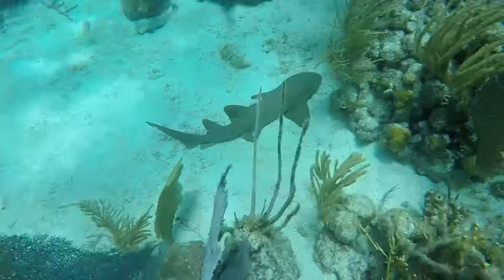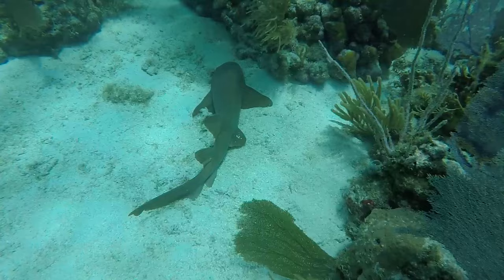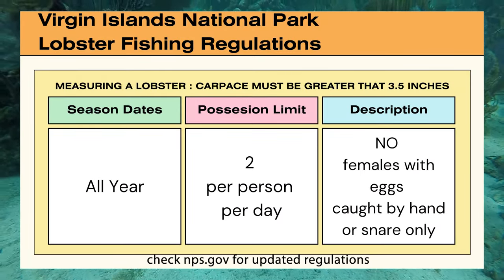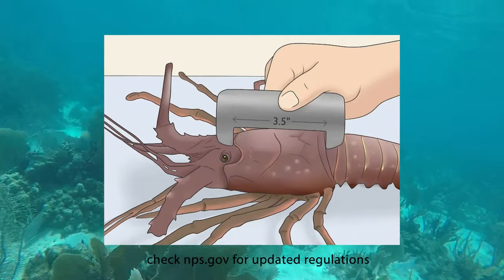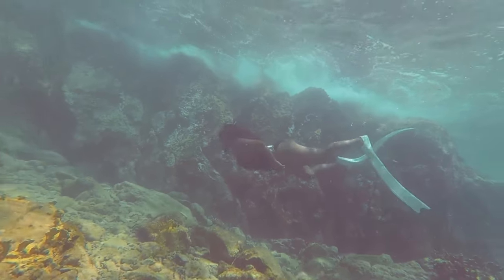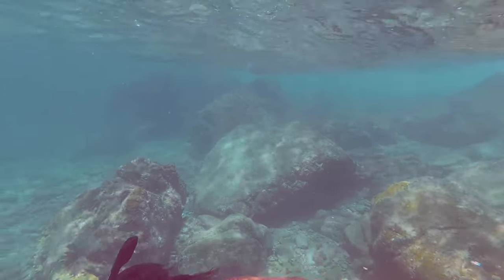We spotted two lobster, but they were too small. In the U.S. Virgin Islands, you can catch two per person per day year round. And the lobster body has to be 3.5 inches long. So, we did some sightseeing before continuing our search elsewhere.